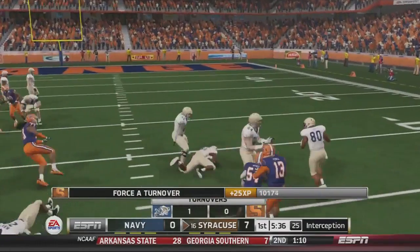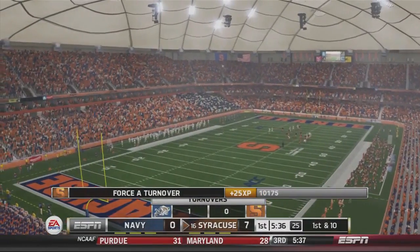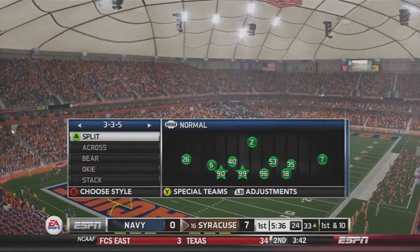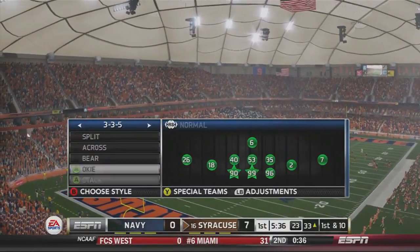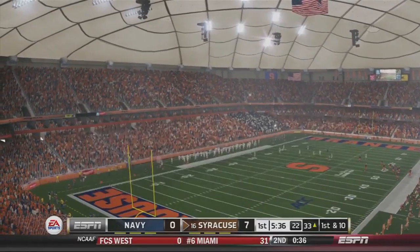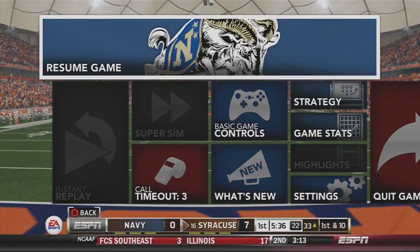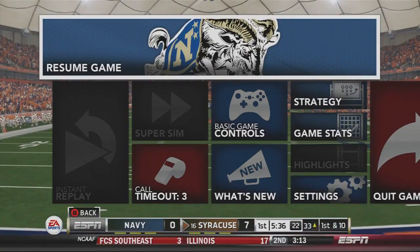And ball intercepted by Syracuse. Turnover. As soon as he released that football, that he shouldn't have made the throw. And that's the thing, when you're under that kind of pressure, it takes away that one. That will start the ball off on the 33. Navy's 33. Syracuse is now on offense.